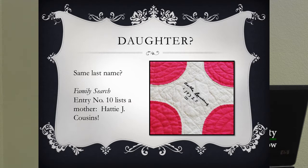So we did FamilySearch, and there was Bertha. And it listed her mother as Hattie J. Cousins. She used her own initials. So that, and her birth date coincided with the one that's on the quilt, because if you notice, on the quilt she says she was born in 1856. And Hattie J. was born in 1856.